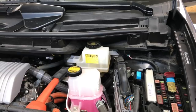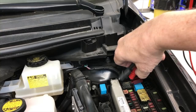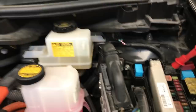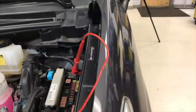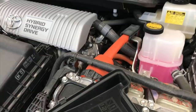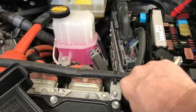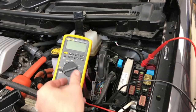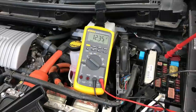So just a quick check. If we put our positive lead on the blade and our negative lead somewhere where we should have a good ground, try this bracket right here. My alligator clip's kind of small. Here we go. Okay, so let's get the multimeter. All right, so here's our multimeter. We're going to switch it to DC volts. And as you can see right now, the battery voltage is 12.35 volts.